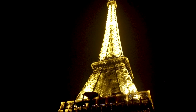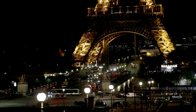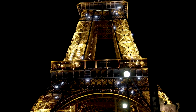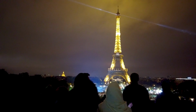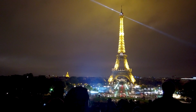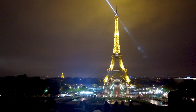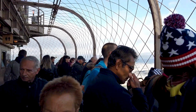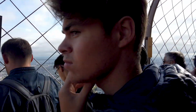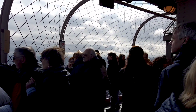The darker it gets, the more glowy it gets, and I highly recommend that you do the exact same thing, i.e. go to Trocadero and absorb some of the views and enjoy the light show, especially on a day like this where you can see the light beams for miles on end. I highly recommend that you do this again at night. But overall guys, even though it's a pain in the ass to queue for everything, I highly recommend that you do this at least once in your life.